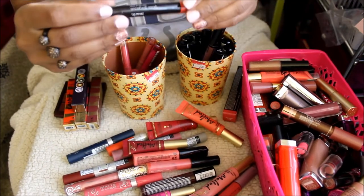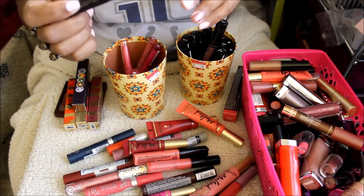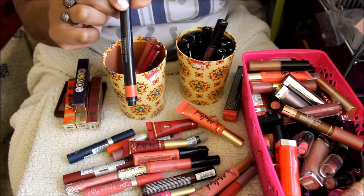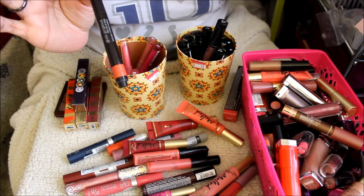I have this lip stain from MAC. I don't really use this. I don't know, it's a good spring summer color. I've had it for a long time. I'm gonna keep this for now.